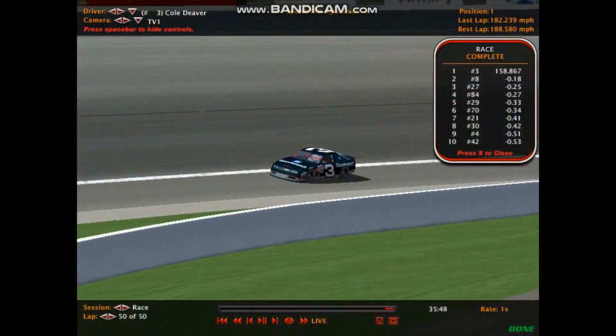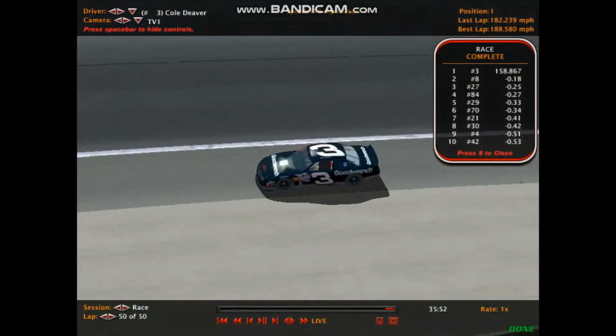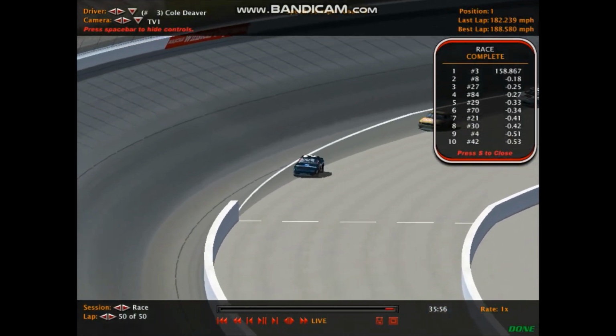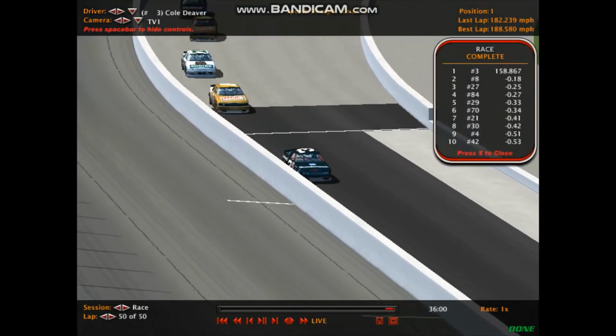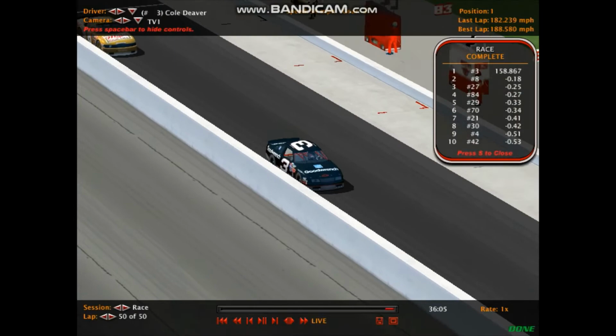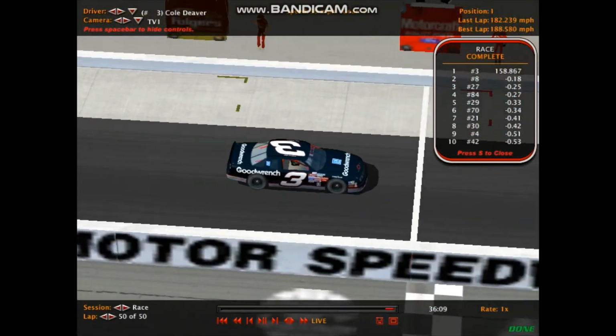But for Cole Deaver, the number 3 GM Goodrich Chevrolet picks up its first victory of the season. The GM Goodrich team does it today here in Atlanta. And Deaver, of course, this is Deaver's home state, the state of Georgia, as he gets his second Atlanta victory here. Average speed 158.867.